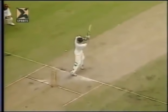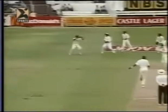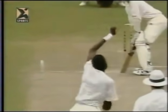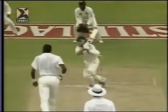Get the feeling though that Ambrose and Walsh are starting to find the right length, and that really did get big on Gibbs. A little too wide, it wasn't behind it, and over the top of Murray at third slip. I wasn't too sure if it was over the top. We'll have a look at it. He seemed to pull out of the catch, up he goes, and then doesn't.